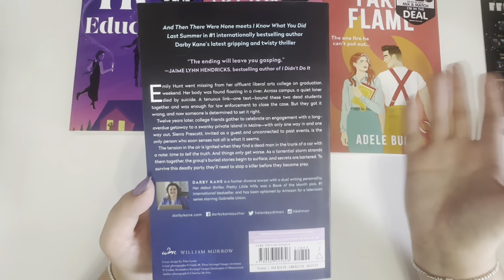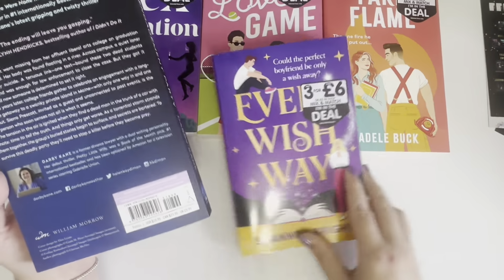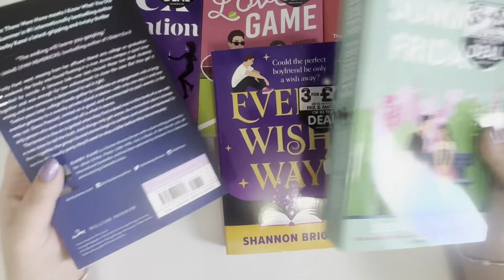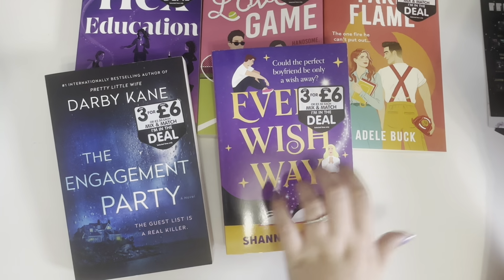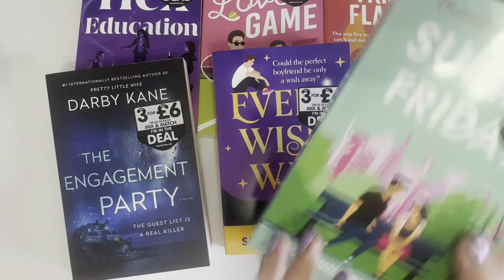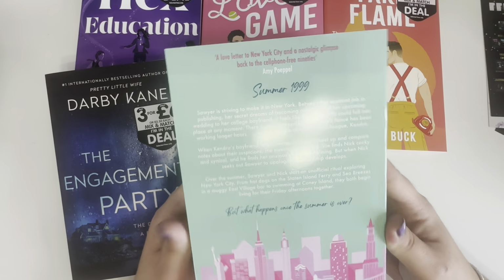So rather than put a book back, what did I do? I picked up 2 more, and that's how I ended up with Every Wish Way and also Summer Fridays, which I really liked. And it was this one and this one that I could have put back, to be honest, Every Wish Way and Fake Flame. The other 4 I really wanted, but then I just picked up those anyway, and that's the back of this one. It's like a Y2K book.